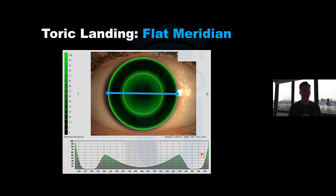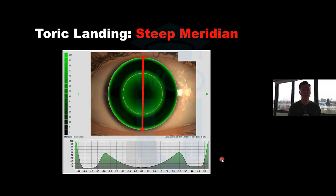Again, across the flat, we'll have our lens land down at 3 and 9 o'clock with this healthy fluid layer in between. Then we're going to go to the steep axis and we're going to create a much deeper relationship. Our reverse curve will be steeper, will be higher, will be deeper. It will move the alignment toward the surface so that that lens doesn't have that much room to rock back and forth. We're going to have a much more stable relationship between the lens and the cornea.